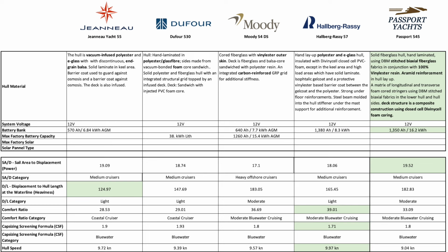Then the Passport at 182, and the Moody at 183. The comfort ratio, it's the Hallberg Rassy out in front at 3901, and the capsizing formula is the Hallberg Rassy at 171, and finally, hull speed, it's the Hallberg Rassy at 9.97.